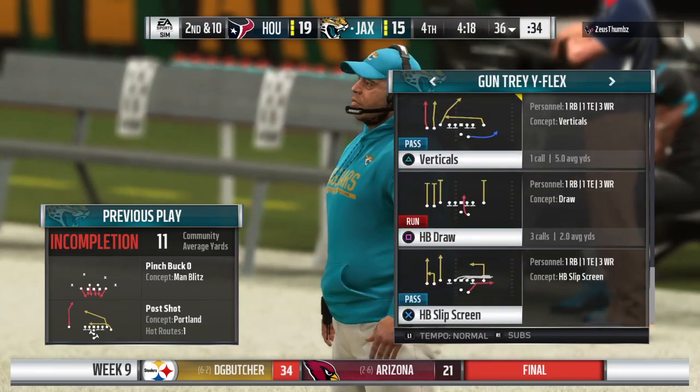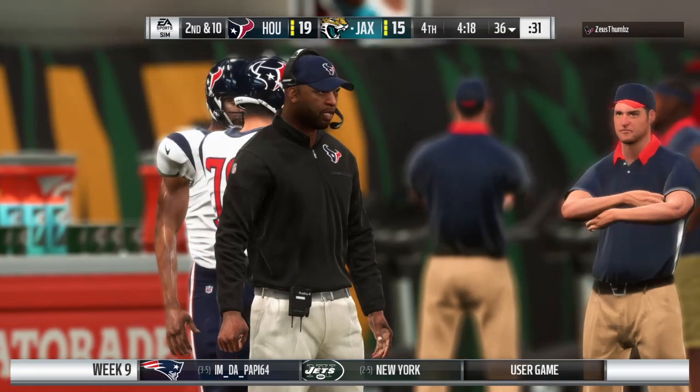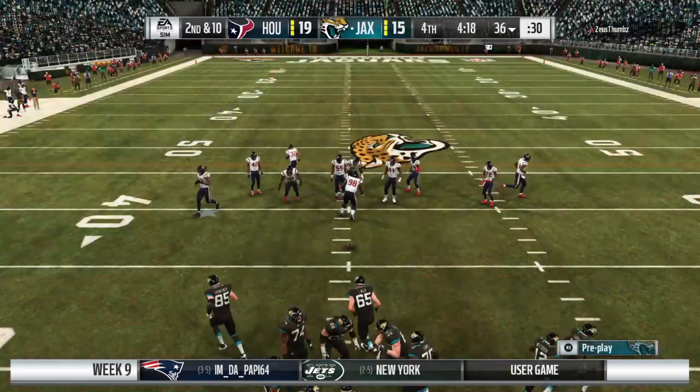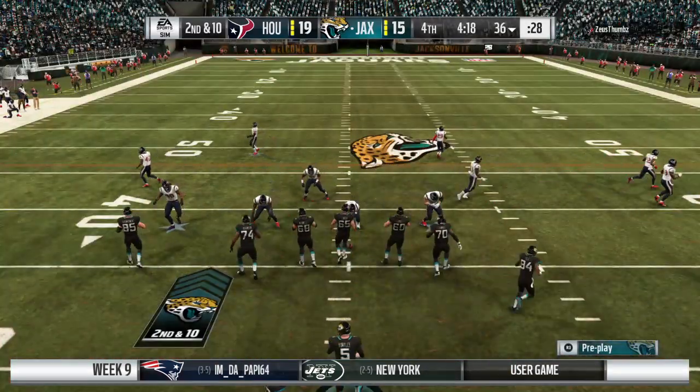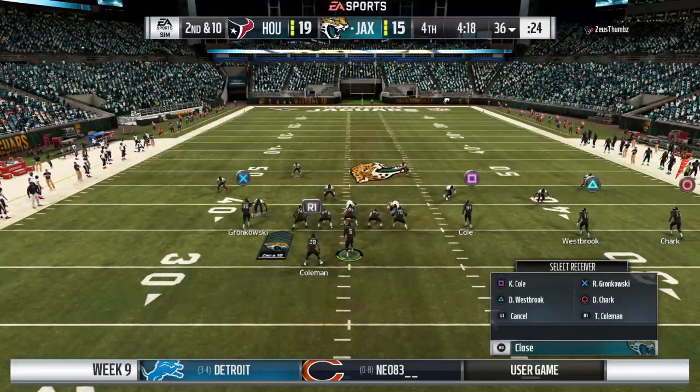I guess they're in a situation now, 4th quarter, where they're forced to take some chances, but I don't know that that was the type of a chance you want to take. And that one could very easily have been intercepted, and if it does get picked off, that could possibly seal this one.